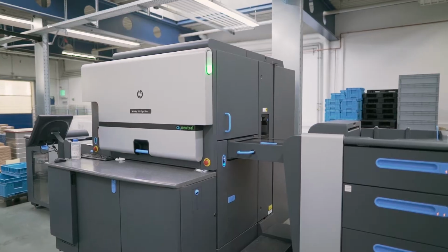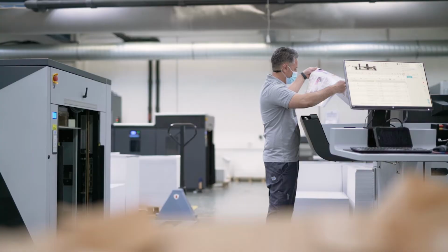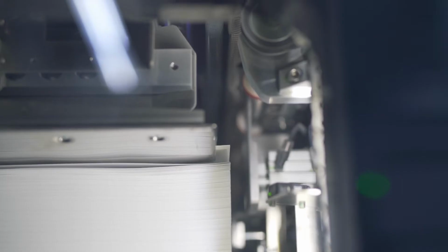We still use the Indigo 7000 series machines because we need the right mix between small size machine and the new machines with the larger size, depending on the quantities, the substrates and other specifics that we want to deliver to the customer.